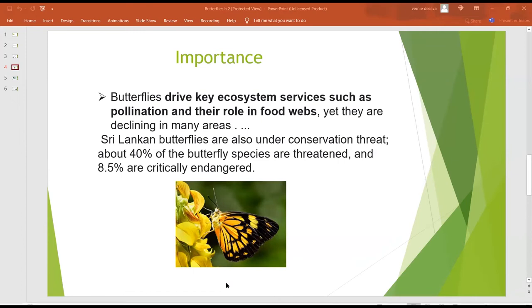Someone asked what's the difference between moths and butterflies, right? So the answer to that is, when butterflies land, they fold their wings upwards. But moths, when they land, their wings are folded horizontally. Butterflies' wings are folded vertically when they land. So that's how you can differentiate them. Thank you, Mali. Thank you so much.